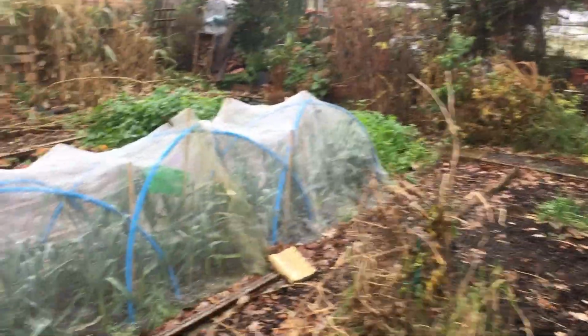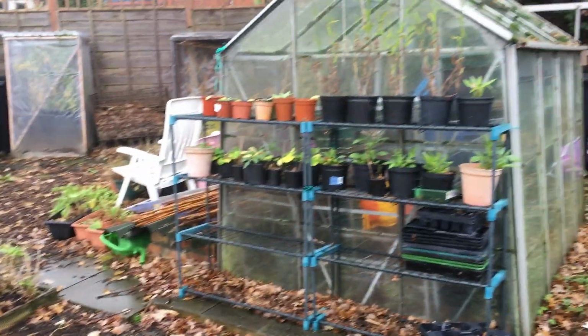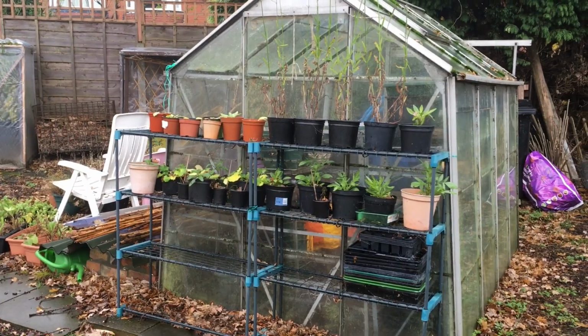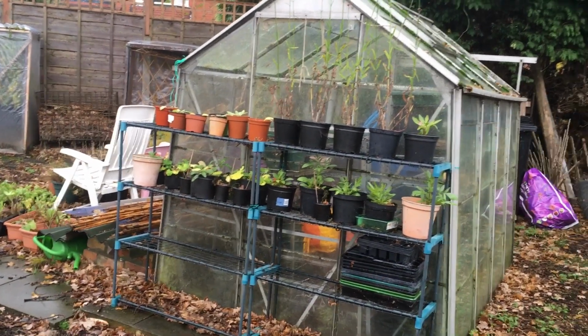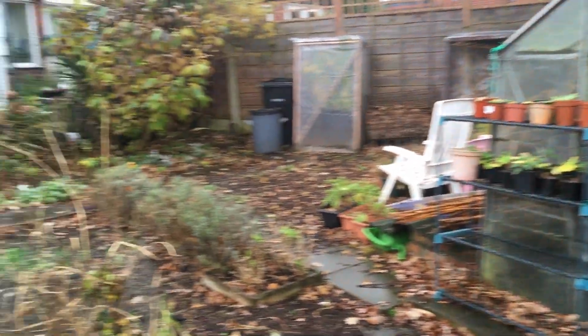If we do move out, I'll take some of the plants from that, and obviously I've got all those different perennial plants which I've been growing, so I'll just put them into a different flower bed on plot 4 probably. So I'm not really sure what's happening.